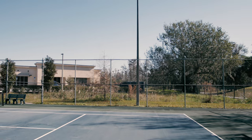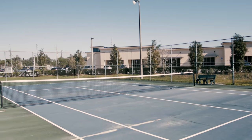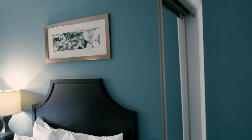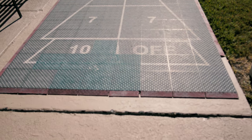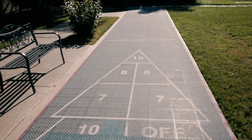If you like fishing or water sports, Lake Toho is also nearby. You can also get to the Old Town Entertainment District pretty quickly by taking the back roads. That's probably only a 20-minute drive versus Disney World, which is 30 minutes. And finally, the Providence Golf Course is only about a 15-minute drive from this resort. And that place is top-notch. It's considered the absolute best golf course in all of Osceola County.